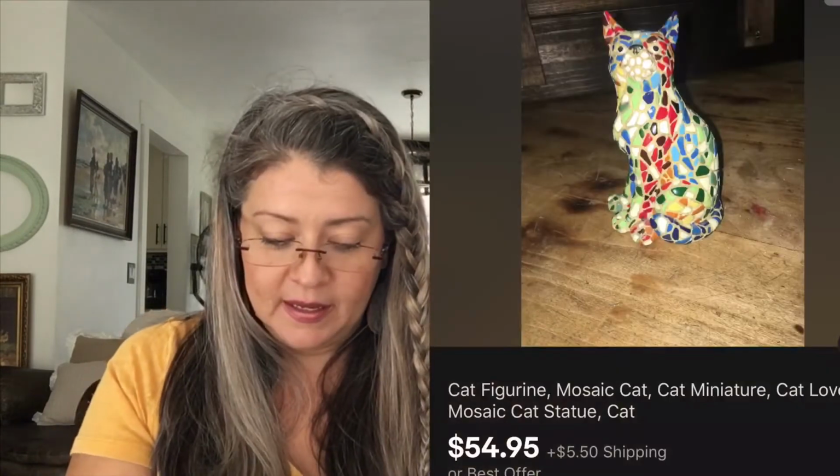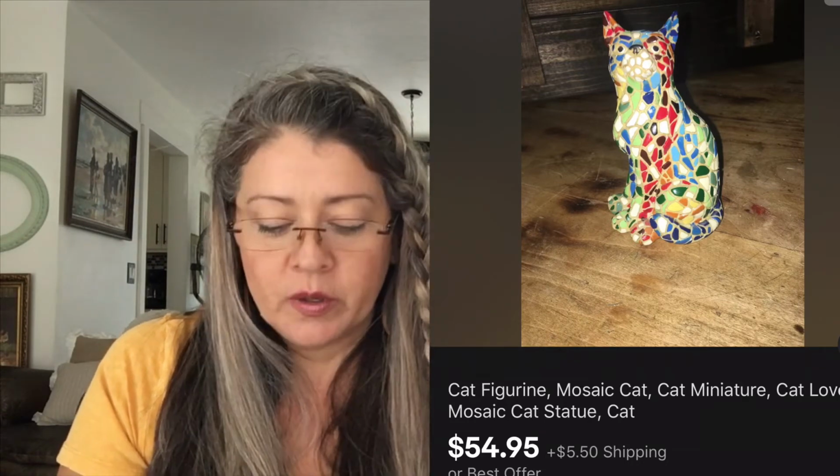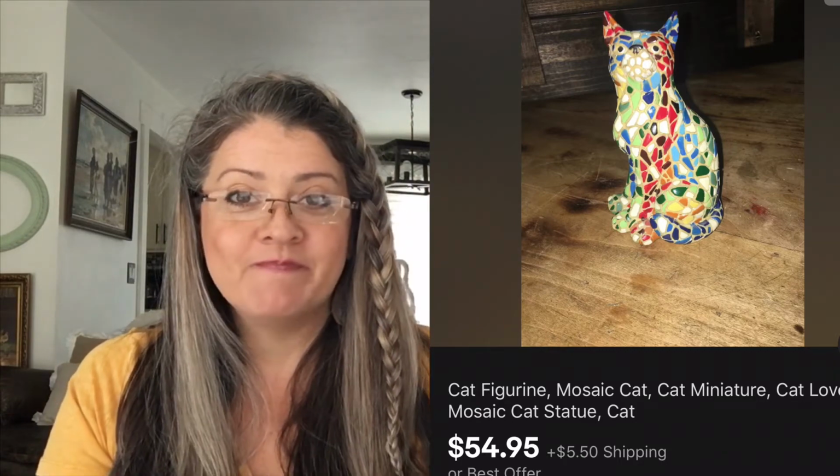Next is going to be this cat figurine. Now, this cat figurine kind of took me and my husband both by surprise, because we only paid like 50 cents for this at a garage sale. And when we got to looking up the comps for it, got it listed, and it's $54.95. Yeah, pretty crazy, because it's just like a little figurine, but it's super cute.